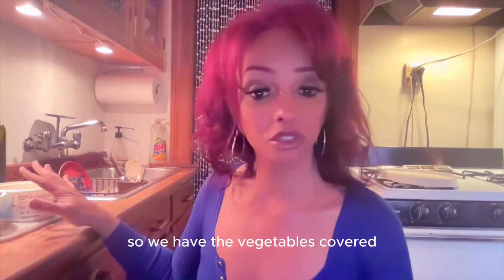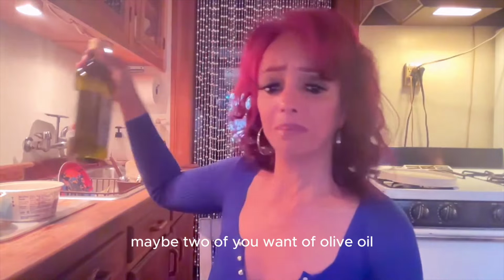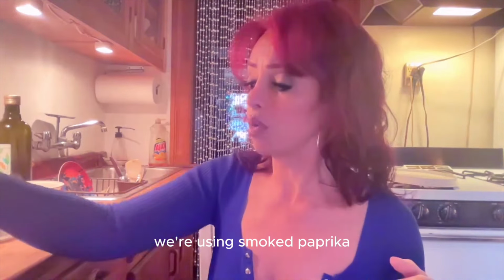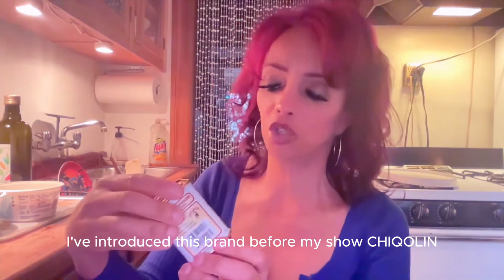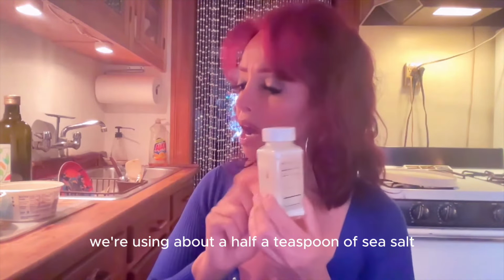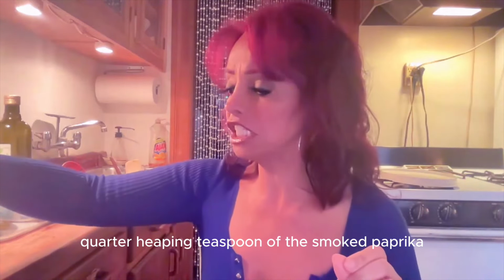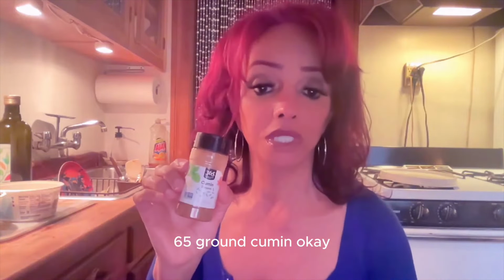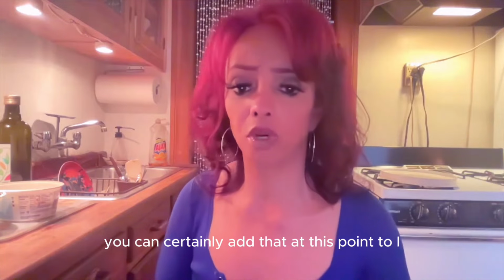So we have the vegetables covered. We're using just 1 tablespoon, maybe 2 if you want, of olive oil. We're using smoked paprika. I've introduced this brand before on my show, Chicoling. We're using about a half a teaspoon of sea salt, 1/4 heaping teaspoon of the smoked paprika, and some Whole Foods brand 365 ground cumin. Okay, if you have garlic powder, you can certainly add that at this point too.